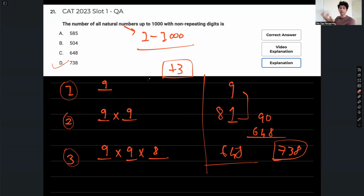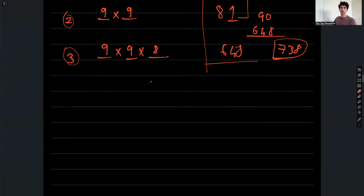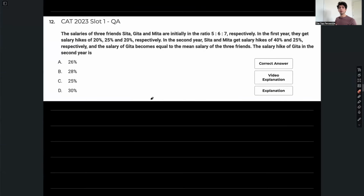Again, not very difficult. CAT is something that people say is very difficult, but as you can tell, it is very easy if you are very methodical about it and you pick the right questions to solve. This CAT slot is supposed to be one of the tougher CAT slots, but clearly, if you are methodical about it, it's very easy to do, right?